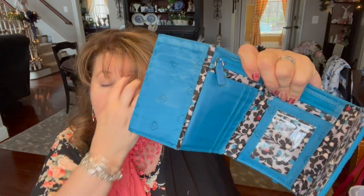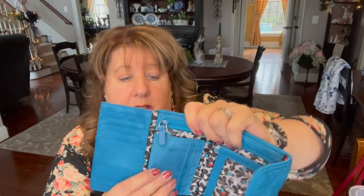And then I did get, is this Vera? What is this? Yeah, this is Vera. I had gotten myself from the online outlet a little wallet to match. It's a trifold. I really need to pull this out. I think this is a super cute purse and I want to use it. I get stuck in a rut with what I get used to wearing every day. This also has a back pouch.